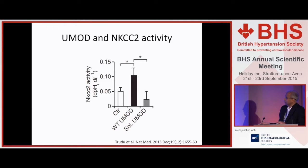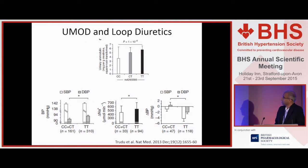They also transfected with soluble uromodulin. So soluble uromodulin does not get anchored on the cell surface. And they showed there was a decrease in NKCC2 activity, indicating that you needed the uromodulin anchored on the cell surface to affect NKCC2 activity. So NKCC2, as I mentioned, is a target for loop diuretics.